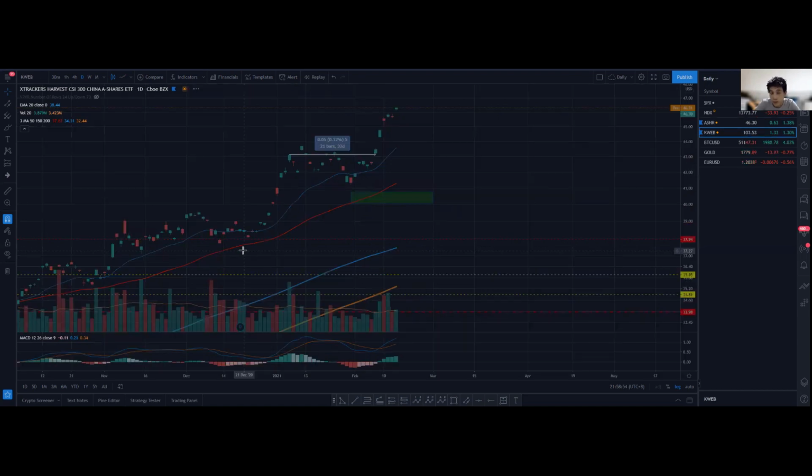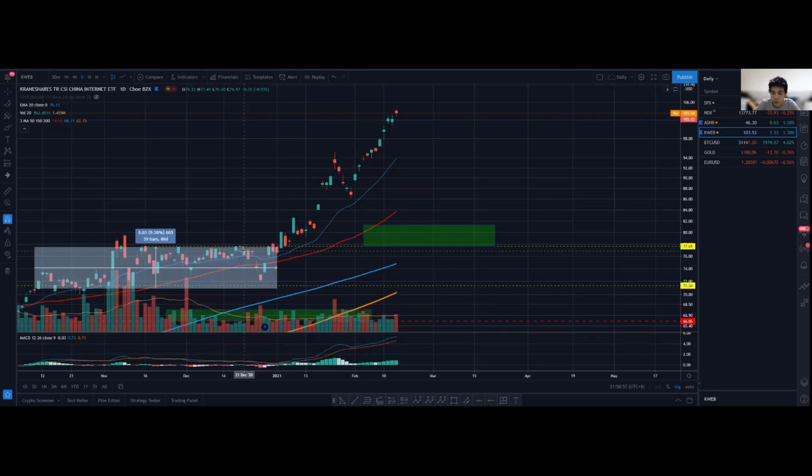Yeah, but bear in mind that it's ultimately up to your own trading style, investment style, methodology or mindset that you have. So yeah, it really varies.